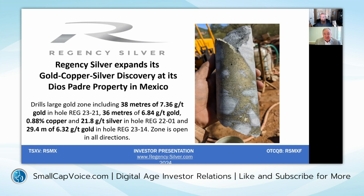This is only out of 10 holes. We've hit 3 spectacular holes. Another one, almost 30 meters, is 6.32 grams per ton of gold. So we were very surprised and delighted with the results of our first 10 holes. They indicate that we're drilling into a big copper, gold, silver system, and it's just the start.